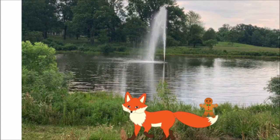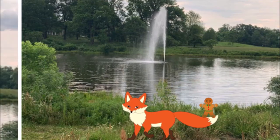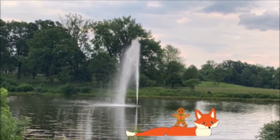Fox began swimming across the pond with Gingerbread Man on his tail, but then said, "Hey, Gingerbread Man, why don't you hop on my back? The water is getting deep and you're gonna get wet if you stay on my tail." So the gingerbread man hopped onto Fox's back. "It's getting too deep. Quick, you need to get on top of my head." So the gingerbread man leaped on to Fox's head.